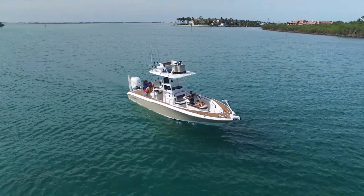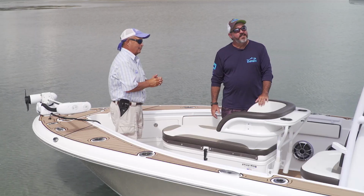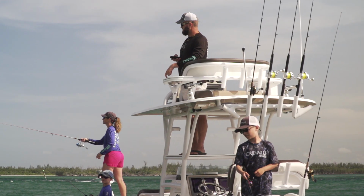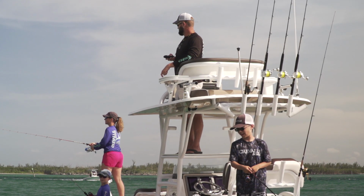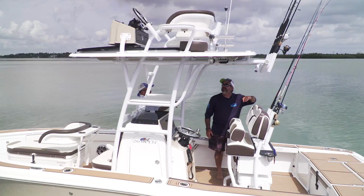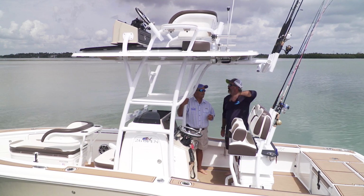George, as we head back, I gotta show you this tower. That is not your average bay boat tower, I promise you. No, I've decided I've got to have a tower now. After seeing a few tower boats this year, and this one especially, I got to have one. Let me see this thing. Rick, this is one overbuilt top right here. Tell me how you liked it up there.